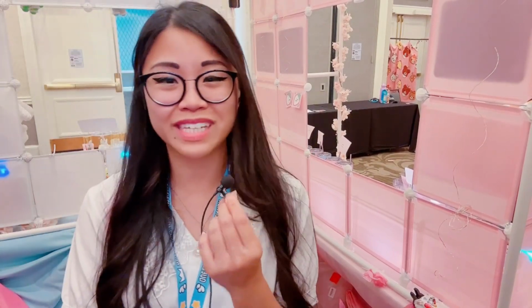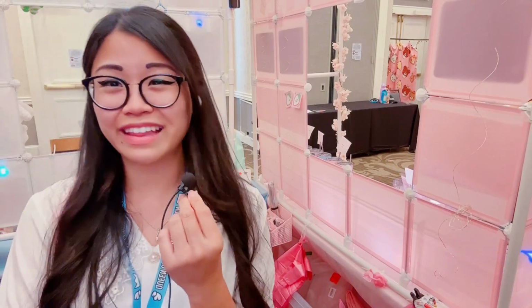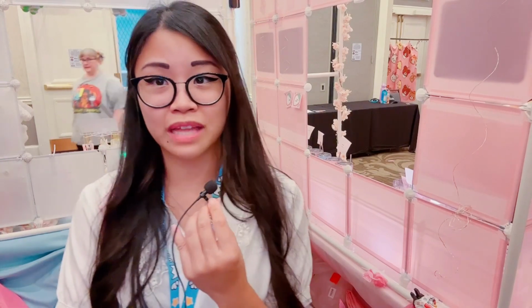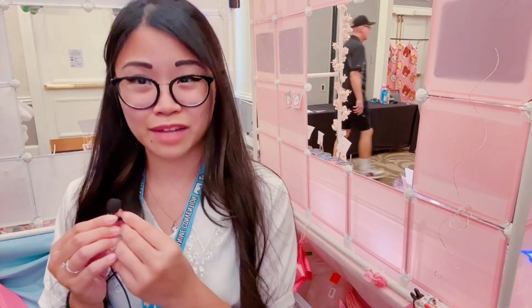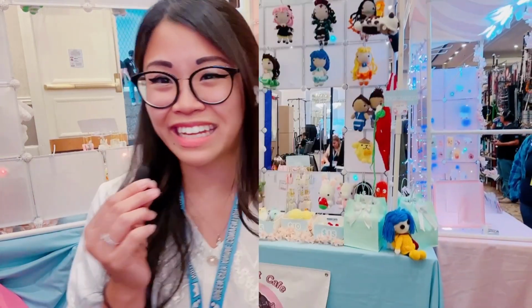I sold out of so many things. I brought like 200 cups, and now I only have 7 more left. So my fiancé is actually going to be bringing me some more cups, so that way I don't have an empty table on Sunday. So I'm so thankful for him. But yeah, hopefully the rest of today will go well. I'm super excited. Yay.